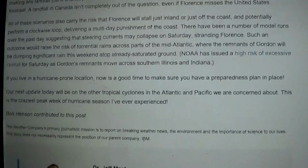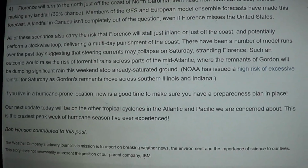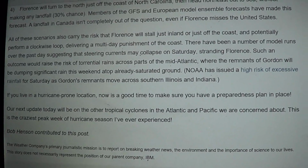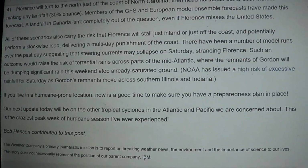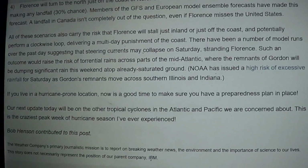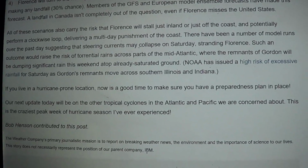If you live in a hurricane-prone location, now is a good time to make sure you have a preparedness plan in place. Our next update will be on the other tropical cyclones in the Atlantic and Pacific we are concerned about. This is the craziest peak week of hurricane season I've ever experienced.